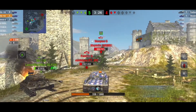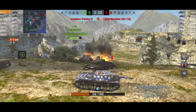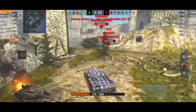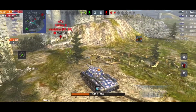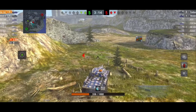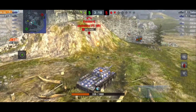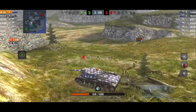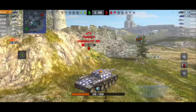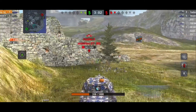The ISU-130 is rushing that Panther 2. He sees the Scorpion G poking out. He's not going to be able to get that shot off, unfortunately. Panther 2 just takes out his ISU-130. So now he's going to come over here, and maybe this Panther 2 is going to poke out, but nope, he got spotted, so he's just going to push in a little bit closer and hopefully wait for this Panther 2 to completely make a mistake.